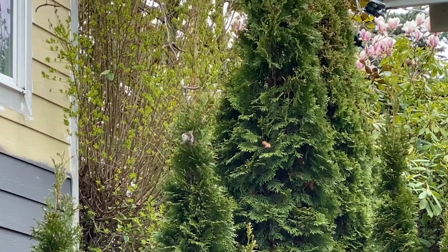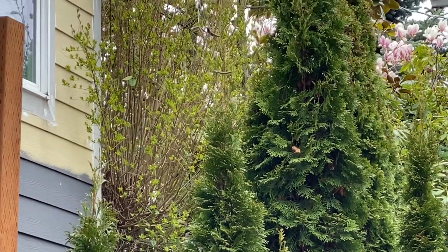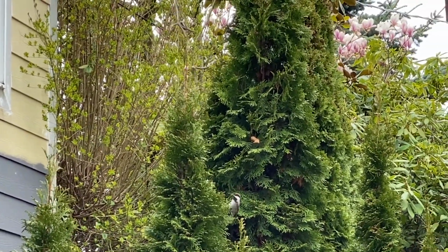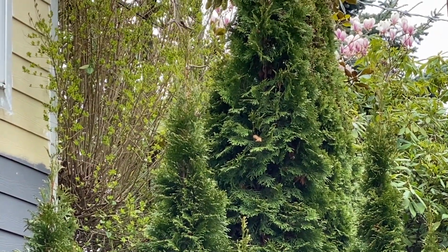Wait! Check this out! Look what I just found in my backyard. It's one of the birds you just learned about. It's kind of hiding behind that tree. There it is. Can you recognize which bird this is? Did you see the black cap and the white pizza slice on the side? That means it was a what? A black-capped chickadee. How exciting. Maybe you could go see one in your backyard too.